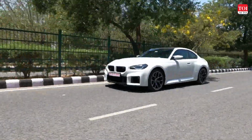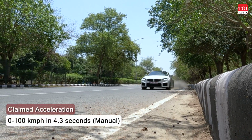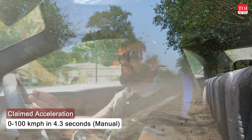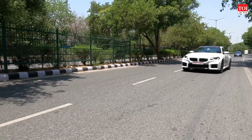Acceleration is rapid, and if you manage to get this car off the line, well, you will be rewarded with a very nice driving experience. It just shoots off the line. Even the in-gear acceleration is very impressive.